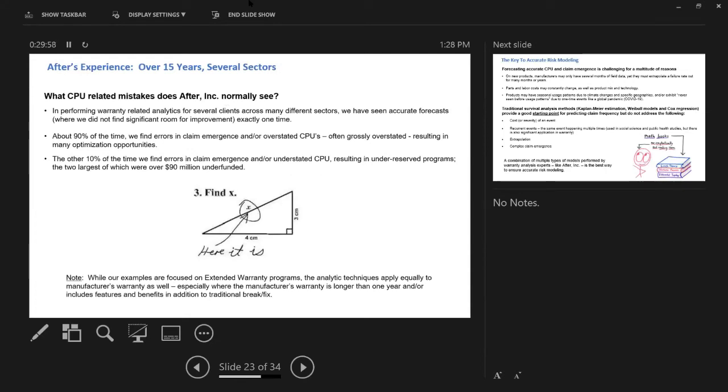So what have we seen? We've performed many of these types of analyses in many different sectors, and we've only found one time where we didn't find significant room for improvement. So about 9 times out of 10, we find errors in claim emergence and/or overstated CPUs, and often grossly overstated. And that results in many optimization opportunities which just weren't known. The other 10% of the time, we find errors in claim emergence or understated CPU, resulting in under-reserved programs. And we've had 2 that we found that were each over $90 million underfunded.